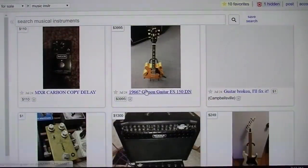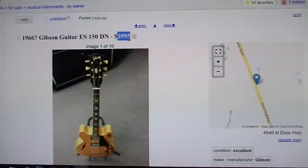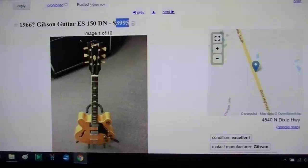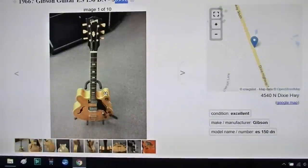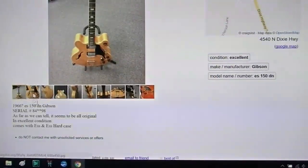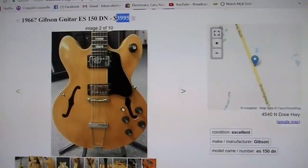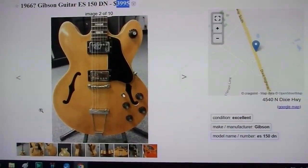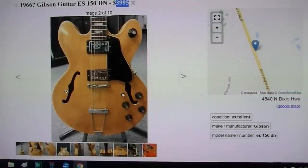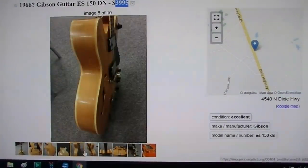And ooh, 1966 Gibson. Well, see, that might be a good buy right there. An ES-150. Now, not many people go for jazz boxes, and not many people have $4,000 to spend on a jazz box like this, just willy-nilly. But if you're already a jazz guitarist and you're looking for a nice one, this one might be the ticket.